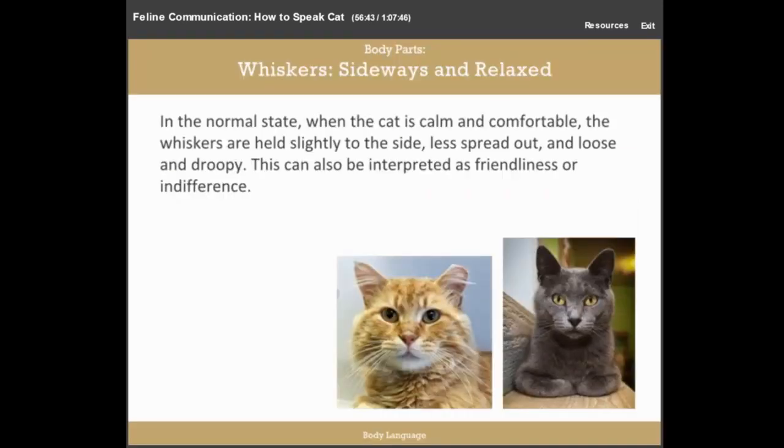In the normal state, when the cat is calm and comfortable, the whiskers are held slightly to the side, less spread out, and loose and droopy. This can be interpreted as friendliness or indifference.